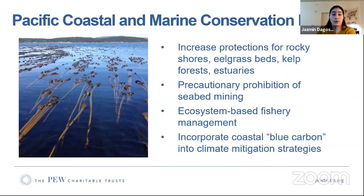Specifically along the West Coast, our team increases protections for kelp and eelgrass and estuarine habitats. We develop ecosystem-based fisheries management plans for fisheries that have a high bycatch, such as halibut. And in Washington in particular, we work with partners to prevent seabed mining in the state waters, and we're looking to do the same in California. Lastly, we also work with interested states in incorporating coastal blue carbon habitats into climate mitigation strategies.